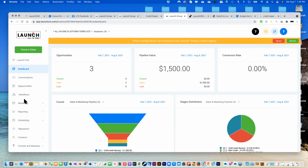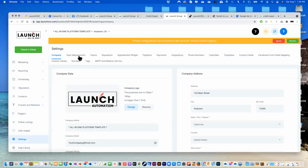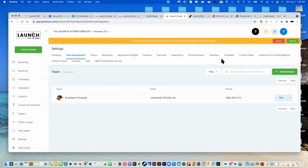Yeah, so what I would recommend in that case is I would go to settings, then team management. And then I would add another employee and give them the rights and the login information. So that VA would have their own access to log into your instance, and you can control what level of security they would have access to. Okay, thank you.